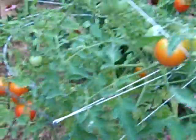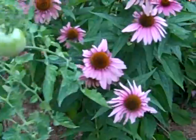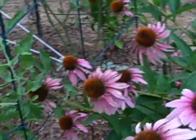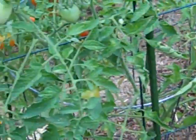And that's my edible part of my garden. Still have lots of flowers, purple cone flowers. Love those. Have a good day.